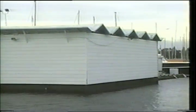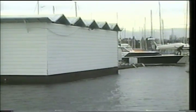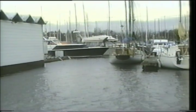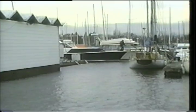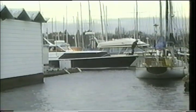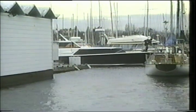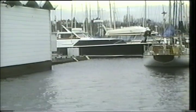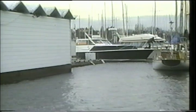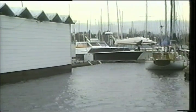Now looking down the north side, see a vessel making its way out between SeaLand and the marina boats. This is the route out for several of the boats in the marina to come out around the north side of SeaLand to gain access to the outside waters.